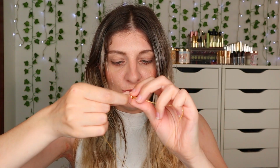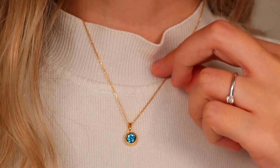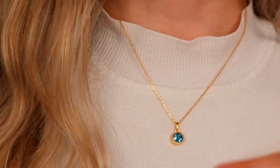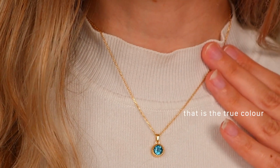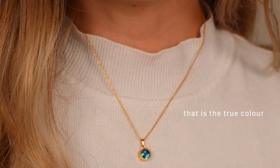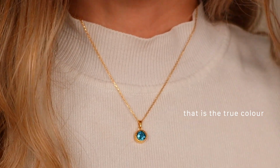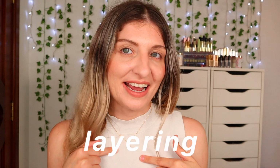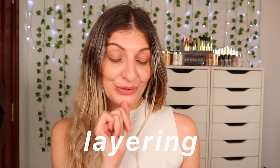I have been loving necklaces. I do not go out without a necklace, to be honest with you guys. So this is the necklace right here. It's truly beautiful. I absolutely love it, and I'm just so happy that I have a birthday month necklace that I also can wear. What I also like with necklaces is that I like layering them, so that's an idea for you guys to do as well.